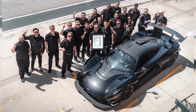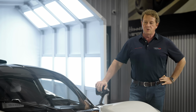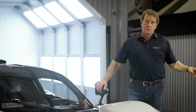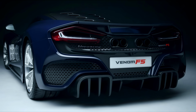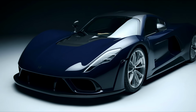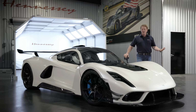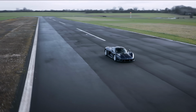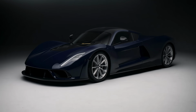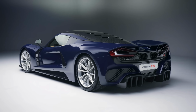But we didn't just overnight think to ourselves, let's go see if we can set a lap record with the F5 Revolution. It was very intentional. If we go back to the end of 2020 when we introduced the Venom F5 Coupe, the Revolution idea of a track-focused version of the car was still on the drawing board. But at that point in time, we basically said to the world that we intended for the Venom F5 to be the decathlete of hypercars. Over 1,800 horsepower, a little under 3,000 pounds of curb weight, really unmatched power to weight ratio.